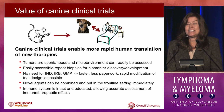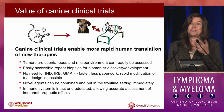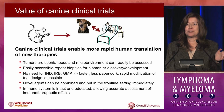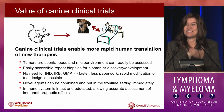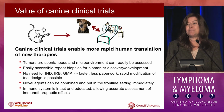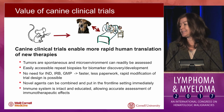We can also easily get repeat biopsies. So it's very difficult, as you know, to get a human to agree to even 2 biopsies, like a before and after biopsy. But dogs, if you have a scoop of peanut butter and you bribe them, you can usually pretty easily get them to have as many biopsies as you want. And they tolerate it very well, and they usually have peripheral lymph nodes involved, and so it's very easy to follow them with sequential biopsies.